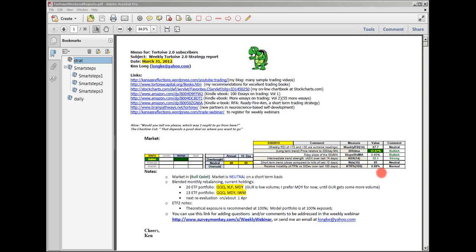But as the market has continued to go up and volatility has declined, what used to be quiet has become the new normal as a new sense of complacency enters the U.S. market. And complacency is good for long side. So, bull quiet, market neutral.